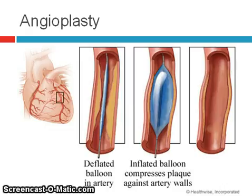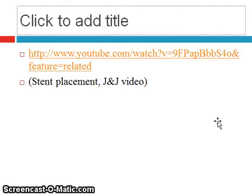All right, so this is a balloon angioplasty. So they're going to insert the guide wire in the vessel where the obstruction is. All right, they will then inflate the balloon and push the sides of the vessel open, all right, to try and make the lumen bigger again to restore blood flow. This is a video if you're interested in watching how a stent is placed. You can click on the link in the PowerPoint.